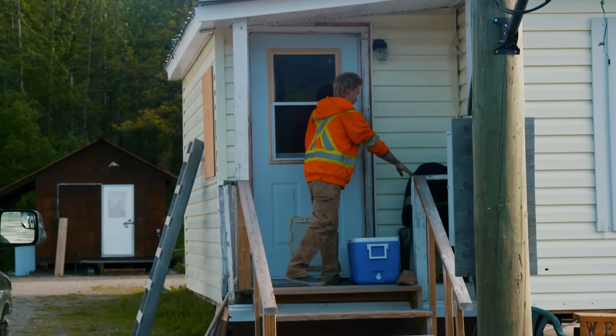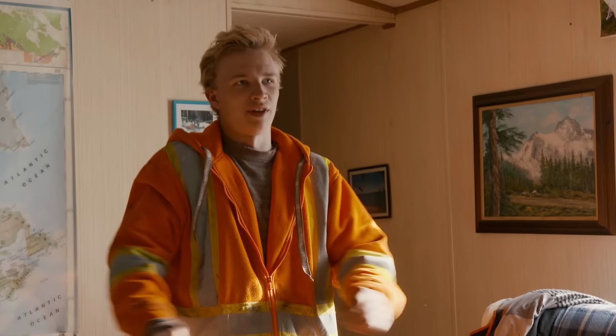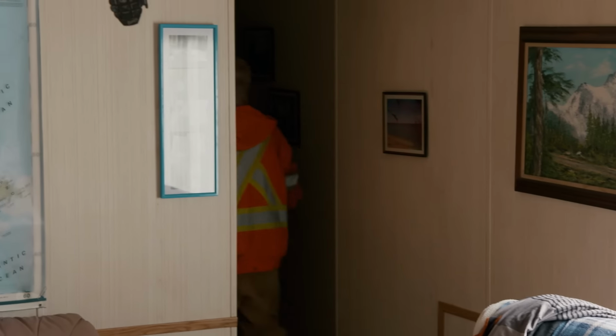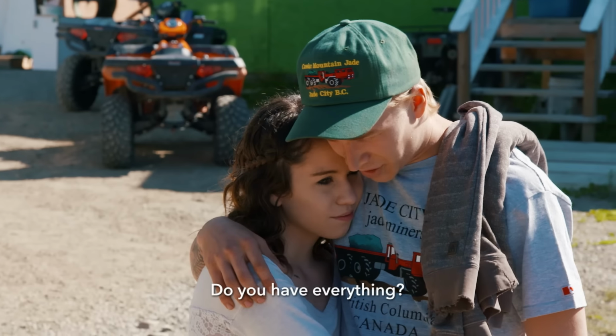Never been out to Wolverine. I've never been out in that area before. I've heard about it my entire life. My grandpa used to mine out there before I was born. So I'm super excited. I'm really looking forward to going out and getting some work done and doing everything I can for my folks. But it's never a good day when I gotta leave my girl behind. We have everything. Except for you.